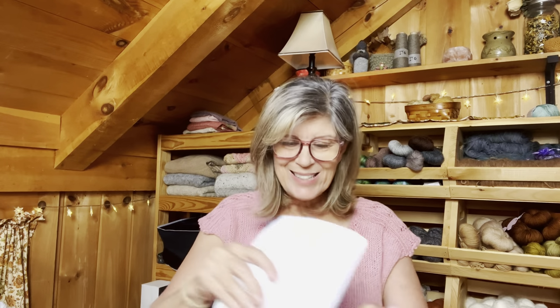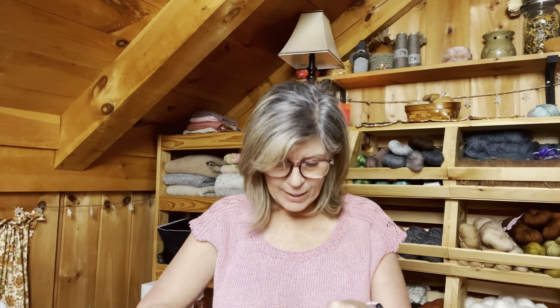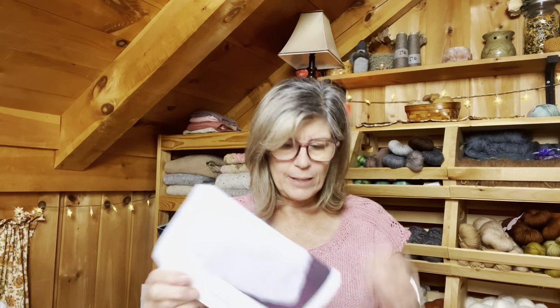So stay tuned. Hopefully next time I'll be a lot further on my Hyla sweater. Did I tell you? I started it on August 18th, by the way. I could give you the needle size too. That would be helpful.